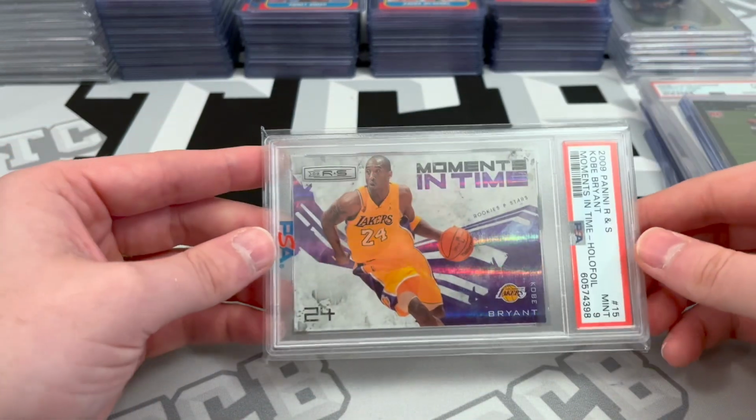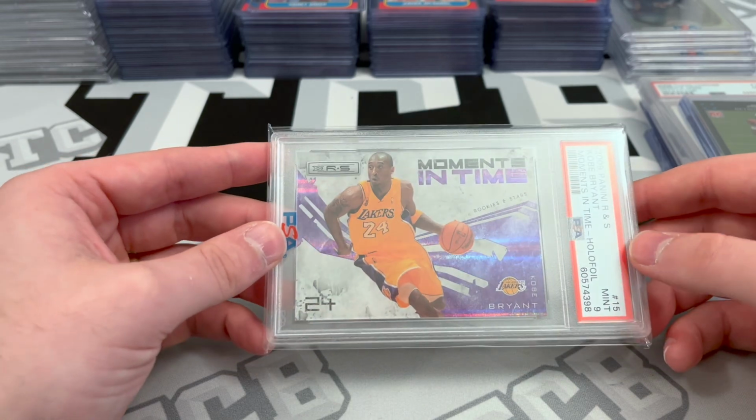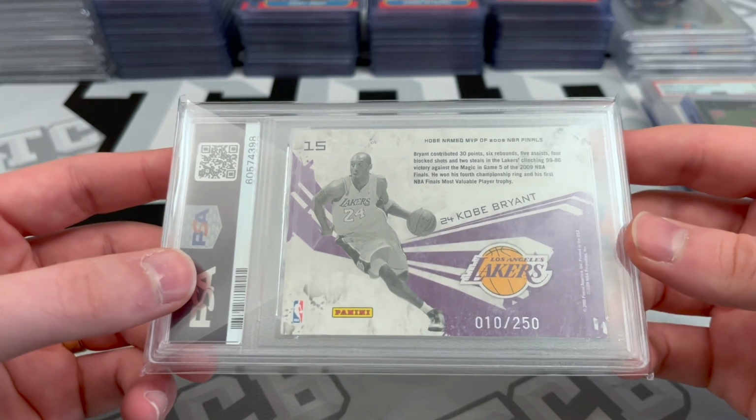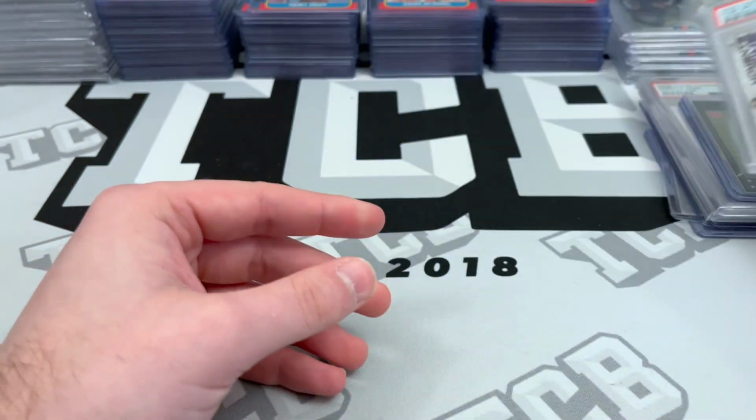And then another Kobe, 2009 Moments in Time from Rookies and Stars. This is going to be serial numbered out of 150, I think, or 250. 250. 10 out of 250 there on the Kobe Bryant, and it's graded a PSA 9.